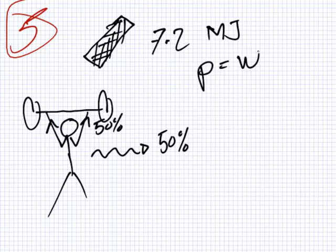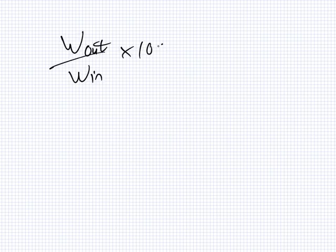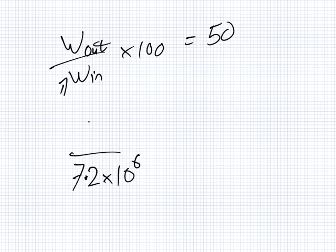Power equals work over time. What's the time? It's 1 hour. Now, what do I use for the work? Work out over work in, multiply by 100, what does this equal? 50. Now, that 7.2 megajoules, is that in or out? In, because they ate it as a chocolate bar. So 7.2 times 10 to the 6 J times 100 equals 50.